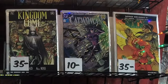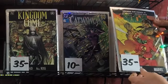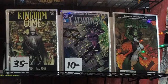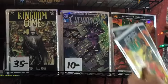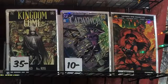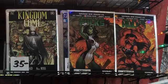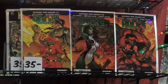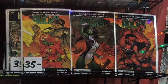A6 is a 3X set. Savage She-Hulks 1, 2, and 3 from 2010. Near Mint or above each of these books, all featuring J. Scott Campbell covers. And they're all connecting as well. So one of those sets that tends to slip through the cracks. And it's part of the Fall of the Hulk storyline. The Savage She-Hulks, number 1. J. Scott Campbell connecting Hulk covers? Come on. $35 is a steal.